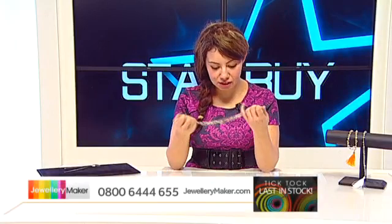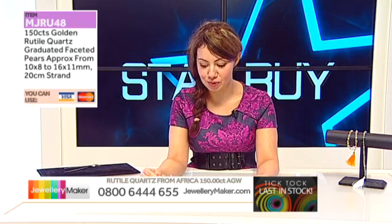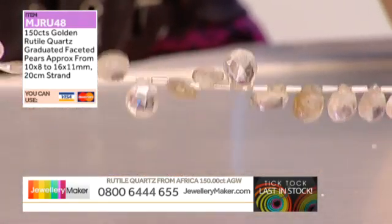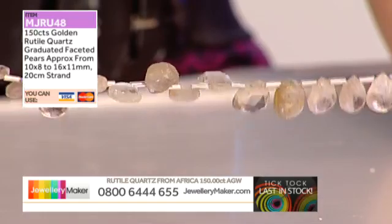This is a really special gem to Jewellery Maker for many reasons. Of course, its beauty, but there's quite a strong connection to it. Steve Bennett, who of course is the founder, the CEO of the company, has a beautiful example of a rutile quartz in our museum. If you've ever been here, you'll probably be able to see it, and it's actually named after his daughter. It's called the Lily rutile quartz. So when Steve looks out for rutile quartz, because of that connection, he does look out for a beautiful quality, and this is what you're getting in this strand.